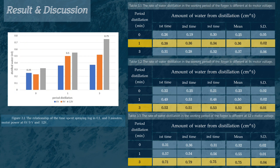the misting period of 1 and 3 minutes, which is consistent with the research on accelerating evaporation of brine in salt farming using an air humidifier nozzle, which found that aerosol fog contributes to a better direction of steam. At the motor voltages of 6 volt, 9 volt, and 12 volt, the fogging periods of 1 and 3 minutes showed a difference from the statistical analysis. Therefore, at 6 volt the most efficient mode is 1 minute, at 9 volt it is 3 minutes, and at 12 volt it is 3 minutes.